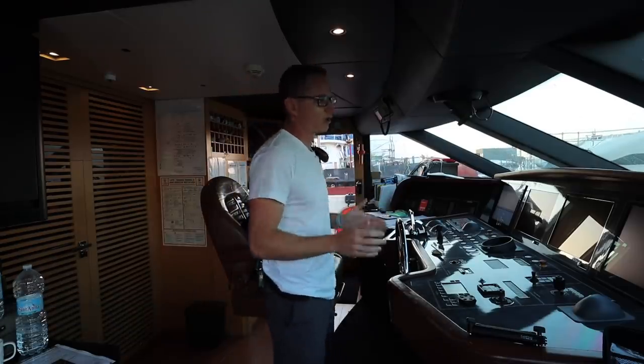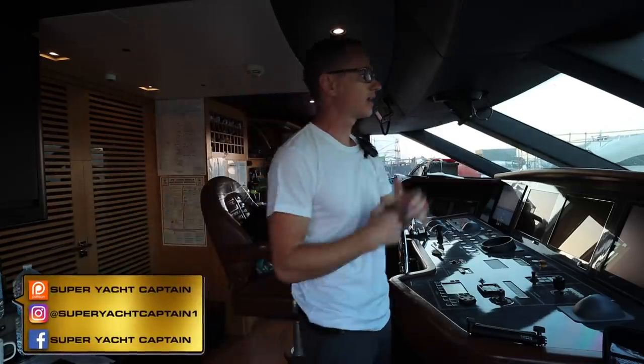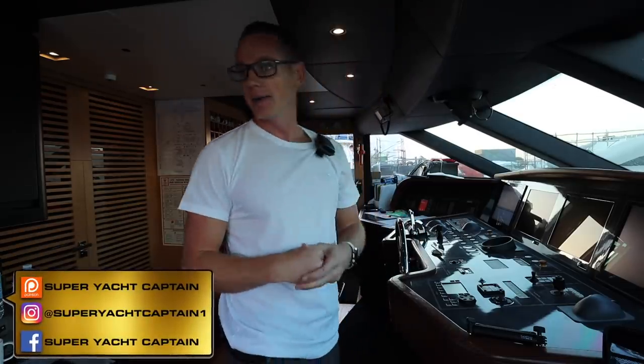We're currently engaged in towing operations. We've now left the dock. I've got a tugboat on the stern and one connecting us to the bow. So I'm gonna give you guys a quick look at what's going on here. Jason now has received the tow line.